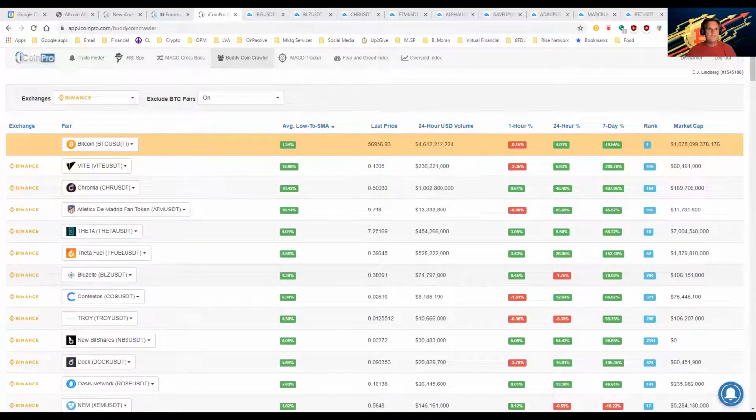So as you may recall from prior videos, this is a tool, the Buddy Coin Crawler within iCoinPro. I sort by the average low to the SMA line. The SMA line is that middle line between the two Bollinger Bands, and the average low is a 24-hour low. So I'm looking for coins that have room to move. Usually I'm looking for something in the area of 5 to 10% of value in this column. When I was looking at Matic yesterday morning, it was about 7%.